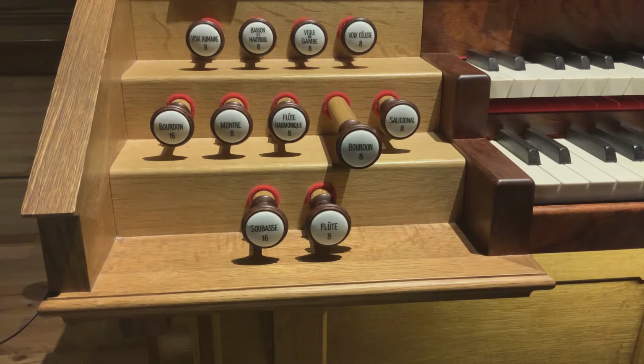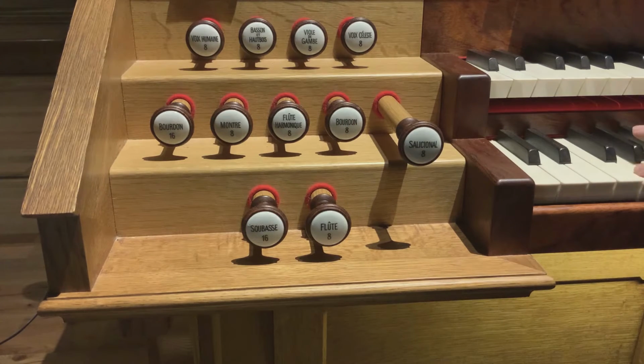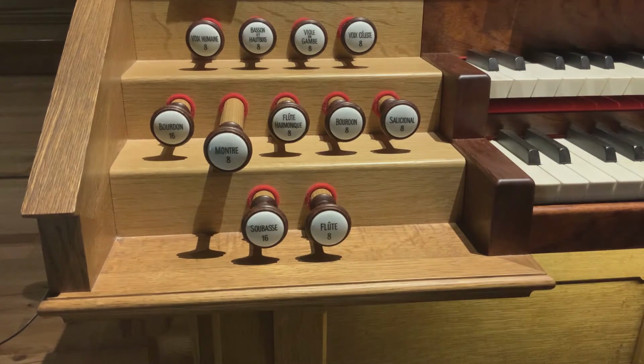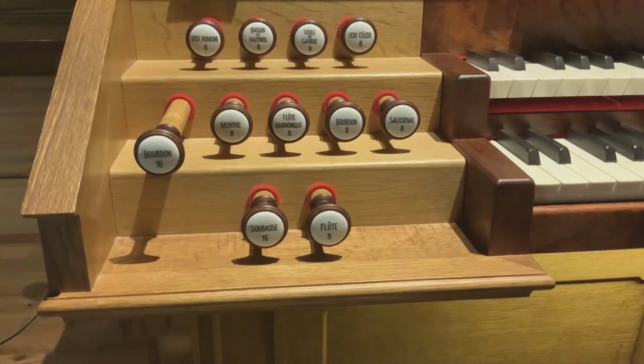The grand-orgue stops. Let's start with the 8-foot bourdon, a little flute stop, which has chimneys in its upper register construction. There's a stringy salicional stop. There's this lovely flute harmonique. It's big and beautiful, especially as you go higher. And then the foundation stop called montre. There's a bit of bass. There's a 16-foot bourdon.